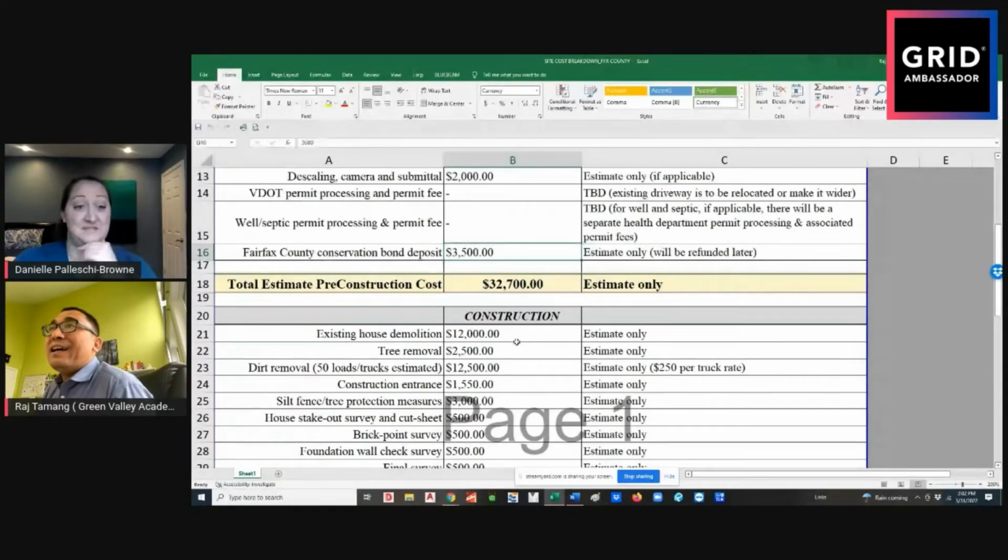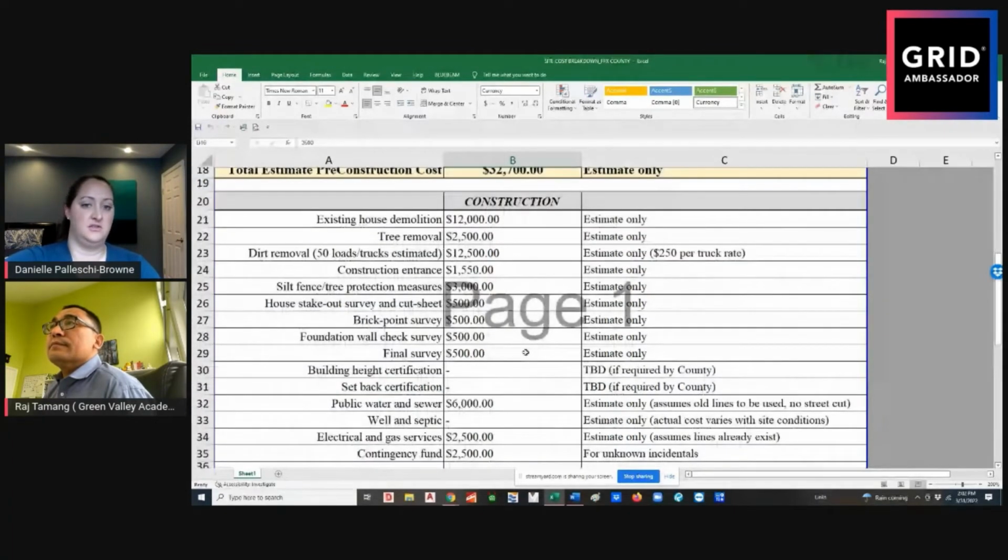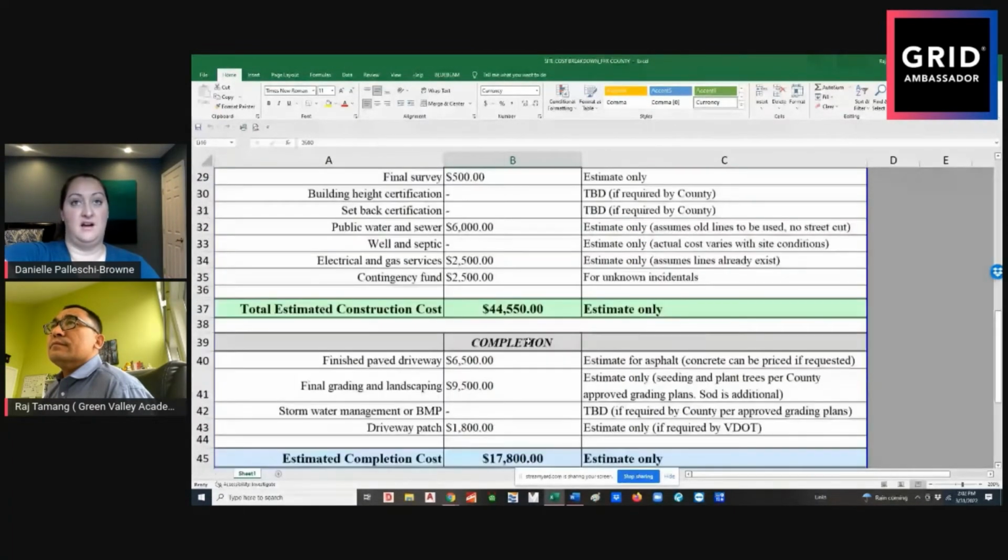I didn't realize the VDOT bond would be so much. $10,000 is the minimum, but usually $20,000 is the bond minimum. But again, a $20,000 VDOT bond is about $200 if you buy from these agencies. There are some companies that provide those bonds. Got it. Okay. So what other major things should be kept in mind when preparing your budget for site improvement?